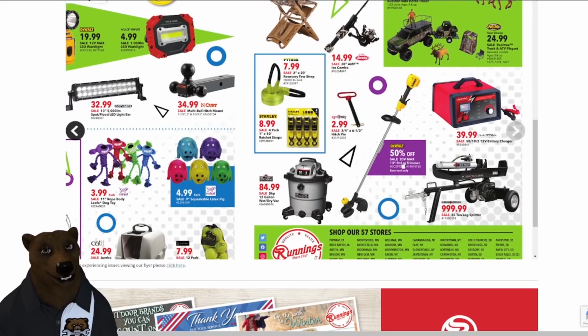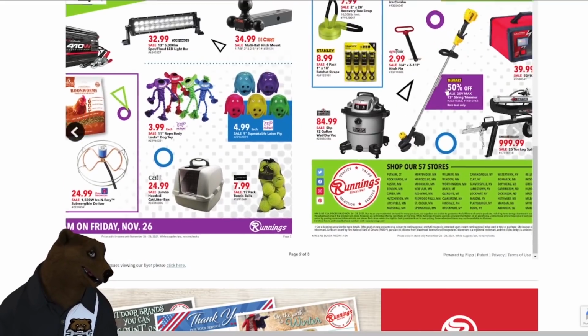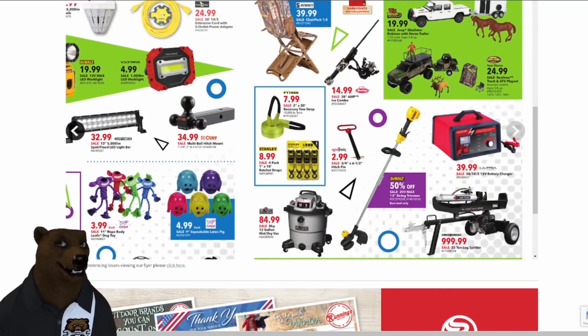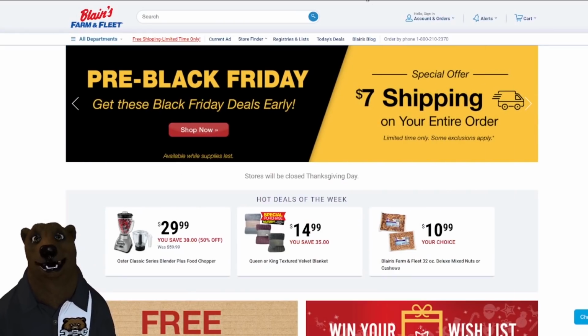DeWalt 50% off 20 volt max 13-inch string trimmer. Bare tool only, doesn't tell us how much it is. Couldn't possibly do that. All right, I think that's all we got over here at Runnings. Now let's move over to Blain's Farm and Fleet.